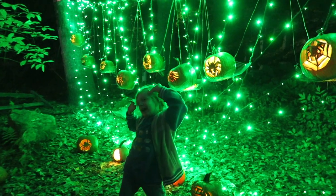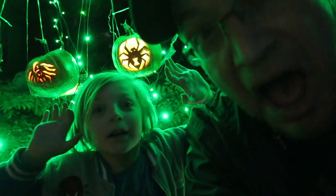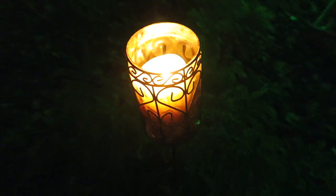Did you get him? Yeah, go stay next to him. Spider selfie. I like all the lights. I'm sorry. He's going to look like a terrified spider. Oh, wow.